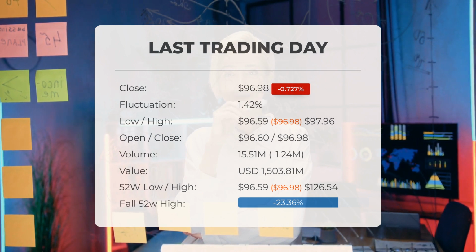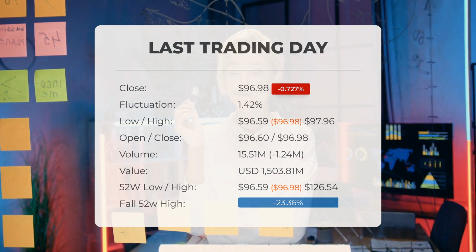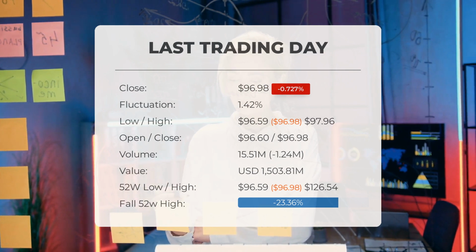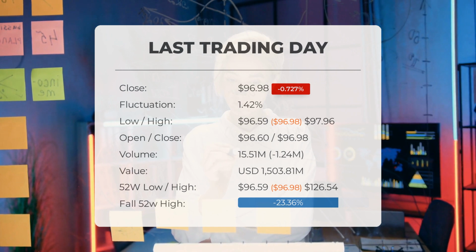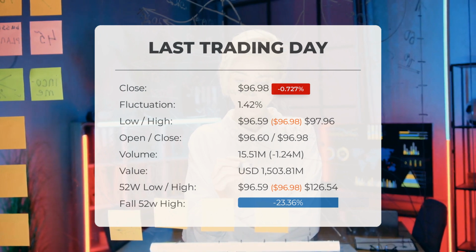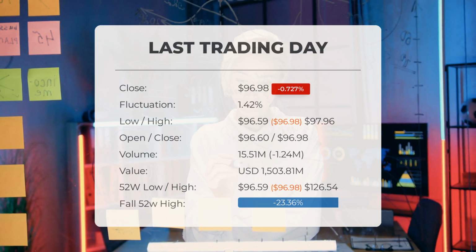Over the past 10 days, the price has fallen in 7 instances, resulting in a cumulative decrease of 5.26%. Notably, the decrease in trading volume alongside the stock price is viewed as a positive sign, as volume typically follows the stock's trend. On the last day, the trading volume witnessed a decline of 1 million shares, with a total of 16 million shares being bought and sold, amounting to approximately $1.50 billion.